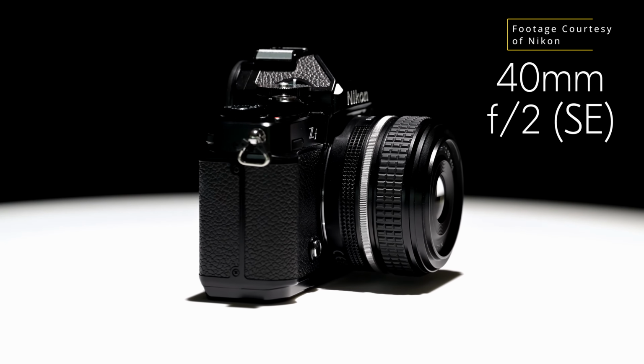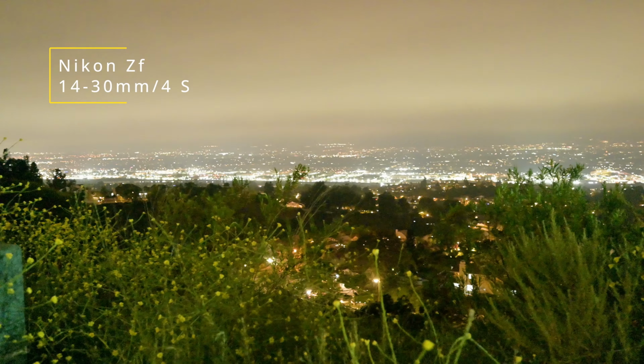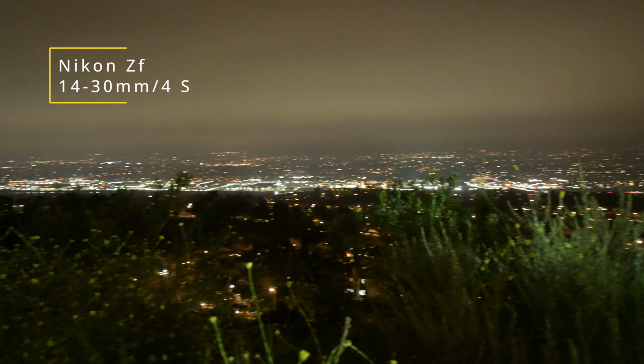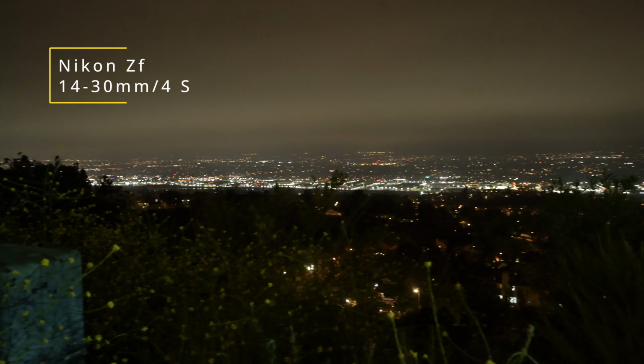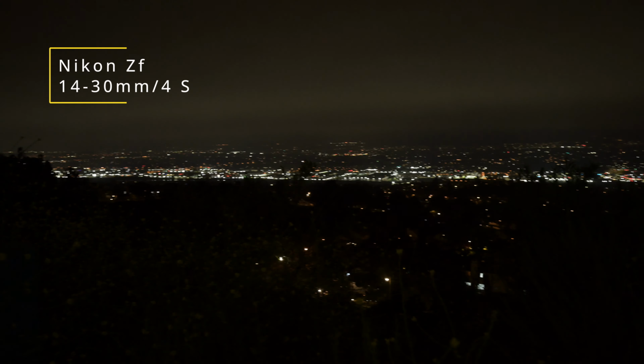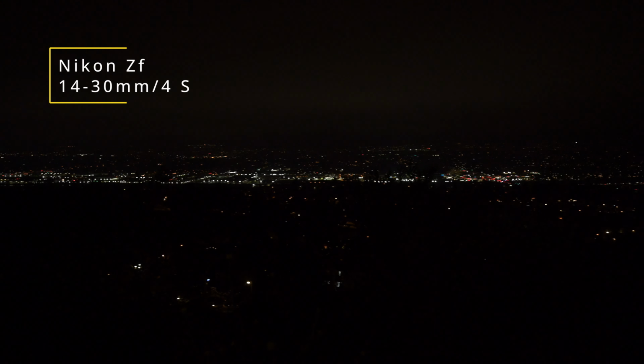The Nikon ZF actually has the widest ISO range amongst the entire Z series cameras, with ISO levels from 100 to 64,000 for stills and ISO levels 100 to 51,200 for videos. The ZF also has the lowest of any of the Z series in regards to exposure values, all the way down to -10 exposure value.